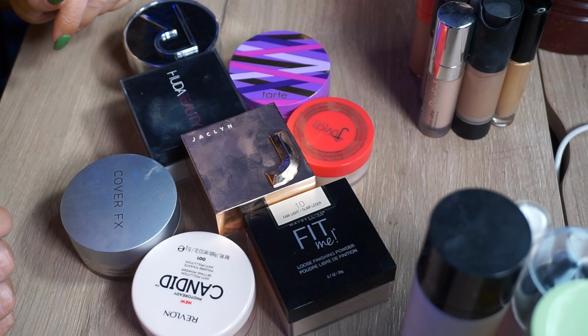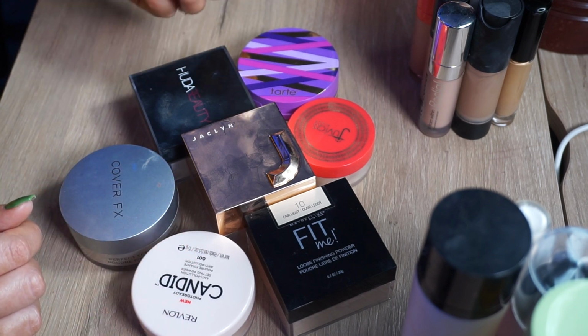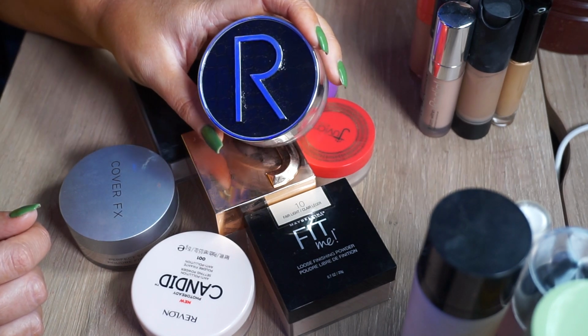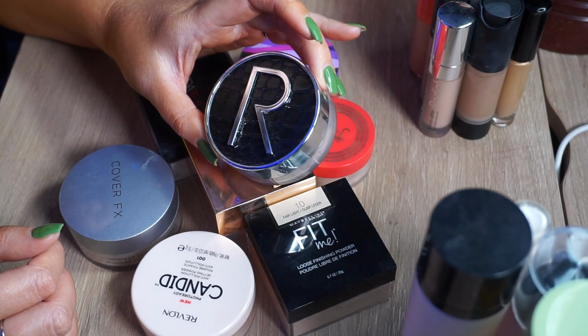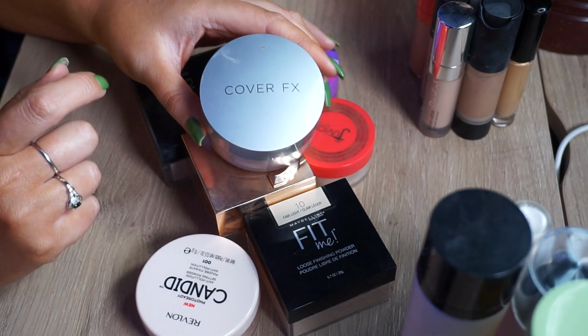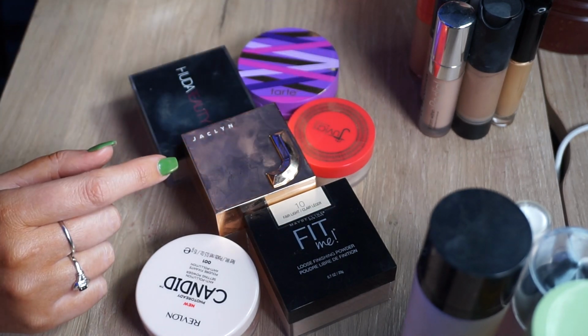Okay, as an oily skin person, I love my powders, so I do have a good bit. I have this RODIAL Glass Loose Setting Powder. This one's really pretty, definitely keeping that. It's not mattifying, it does have that more luminous skin look that I really enjoy. My Cover FX powder I really enjoy. I've repurchased this several times. I just have the translucent shade.